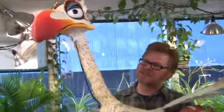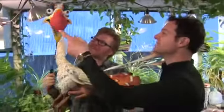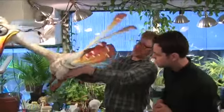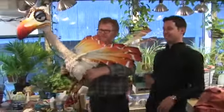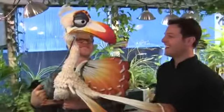His neck is a big spring. I love this beak. It's just brilliant, and these enormous ball eyes that blink. Yeah, it's quite technical the way that he's operated. Somebody usually would hold him and get the wings to flare. That is just fantastic. Hey!